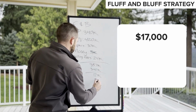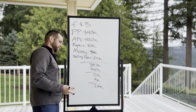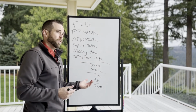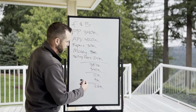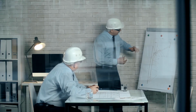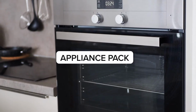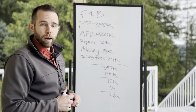So plus 9K, 26K. So what was the previous option? So that's the 26K. Previously we were at 32. And I understand it's a little bit of apples to oranges because we're not using money on one versus the other. However, this to me is a much more attractive option, being that we're in and out quickly, we're doing less work. Our contractors were actually tied up at some other jobs, so us being able to just come in and quickly do carpet, paint, and some landscaping, and we did an appliance pack as well. It was a quick and easy option for us.